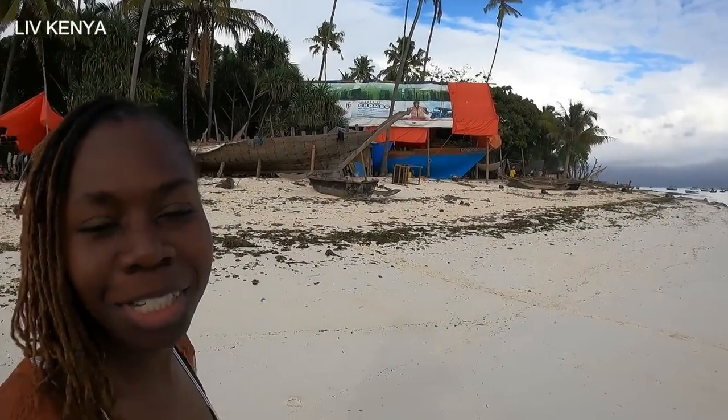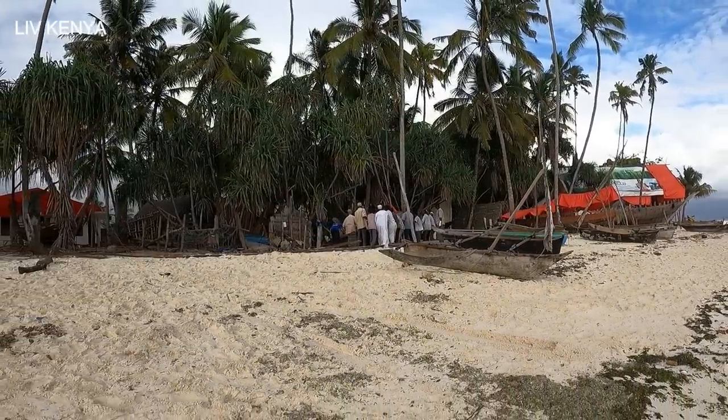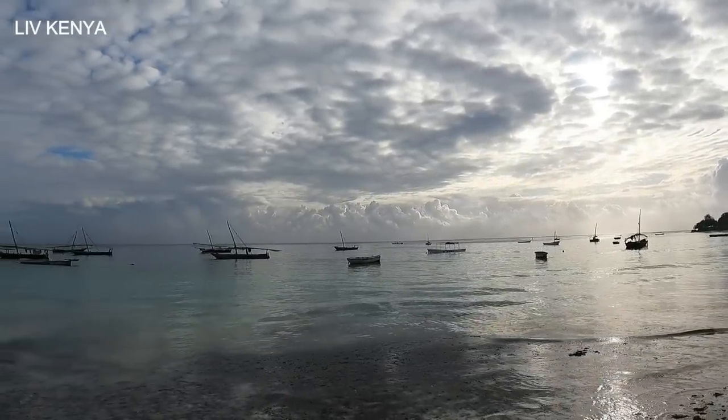Behind me is the boat garage. You can see those people are trying to elevate the boat so that they can do some repairs. And right next to me on the beach, all these are fishermen boats.